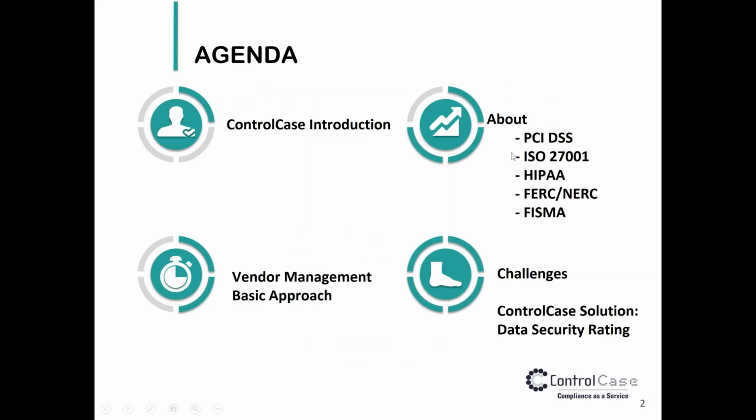As I said, we'll spend a majority of our time talking about how a basic approach on vendor management can be followed by all companies out there. Of course, we'll also start with details on what the various regulations are and how vendor management ties back into the regulations.